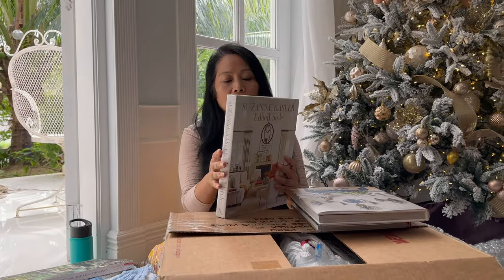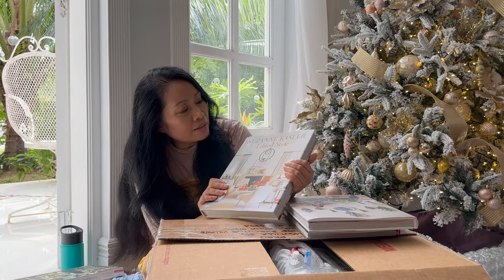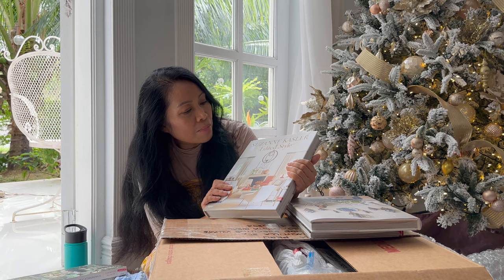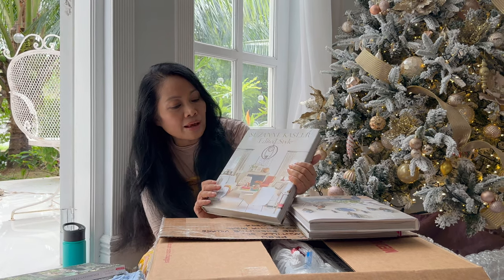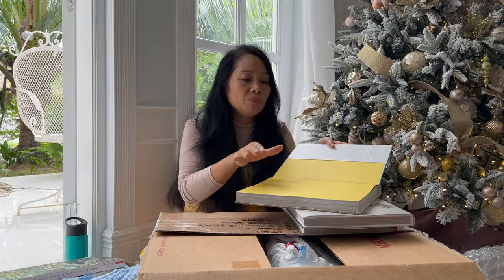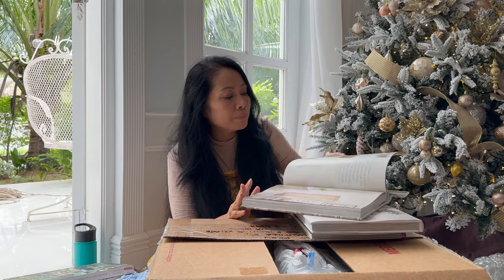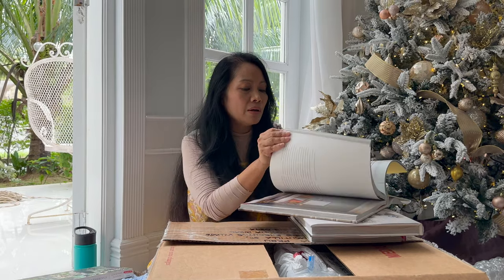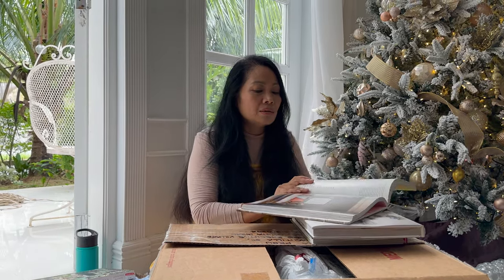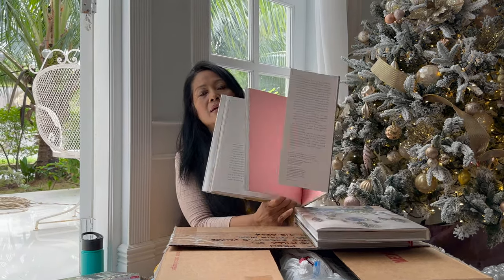And there's this, Edited Style by Suzanne Kessler. So it's also about home decorating. Yeah, it's about home decorating like that.